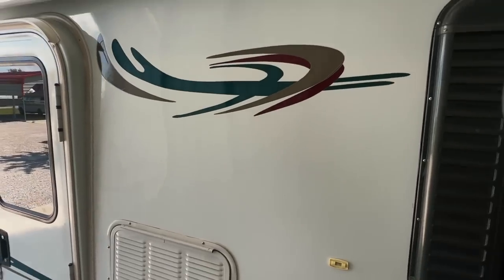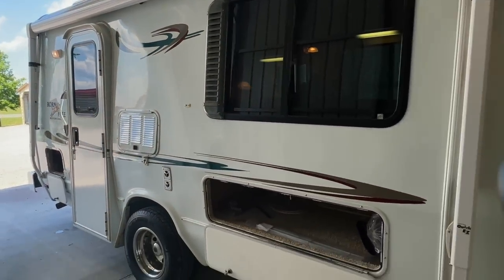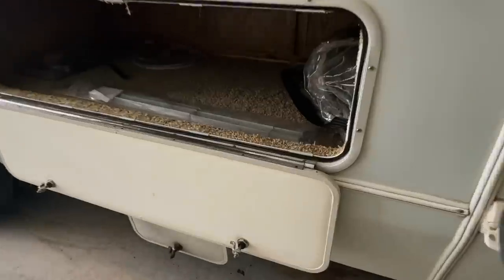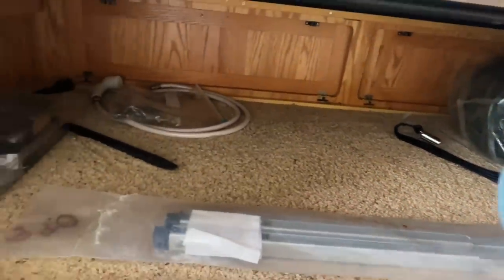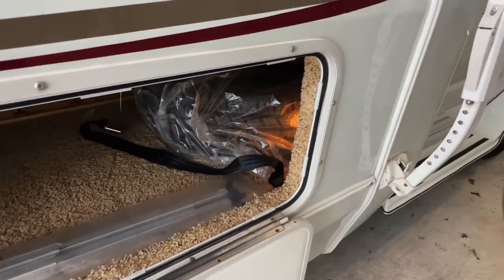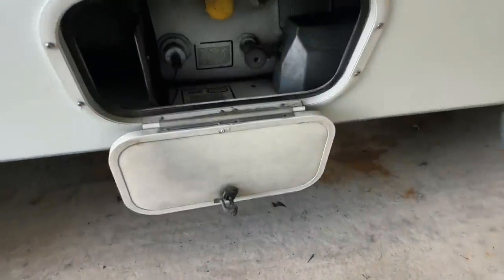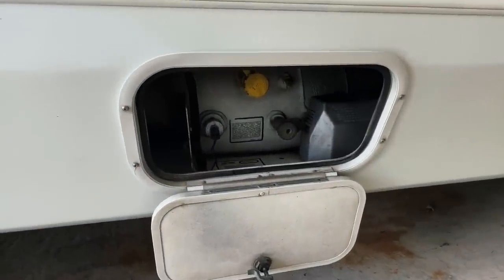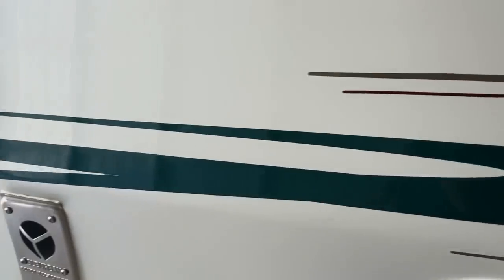I'm gonna say this unit had to have been stored inside with how good of condition the stripes are in for 2005 and how much shine's left. Got storage beneath the couch inside. Got our spare tire here. Also got a seat belt that falls down below the couch there. Got our propane tank that's attached to the RV, so you have to drive this somewhere to fill that up. Closer look at the stripes.